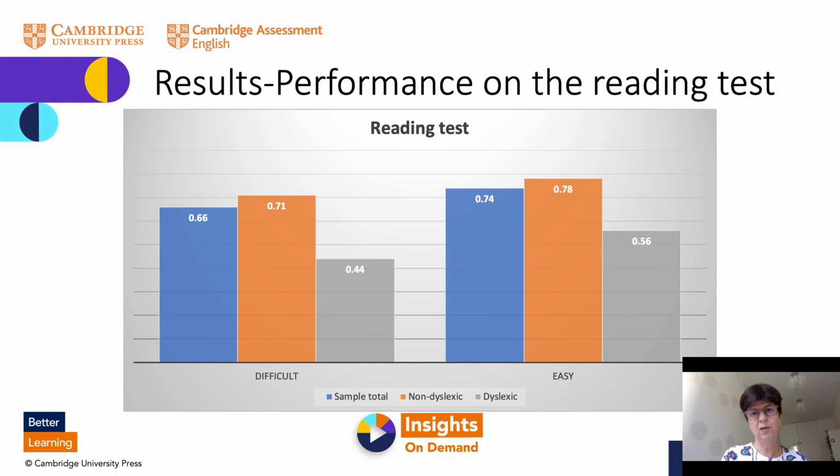Many do struggle, but we also found non-dyslexic, officially non-identified dyslexic students who are struggling with reading. So again, the lesson is that not every student who performs perhaps under average or more poorly on a reading text is necessarily dyslexic. So we need specialized assessment in this area.